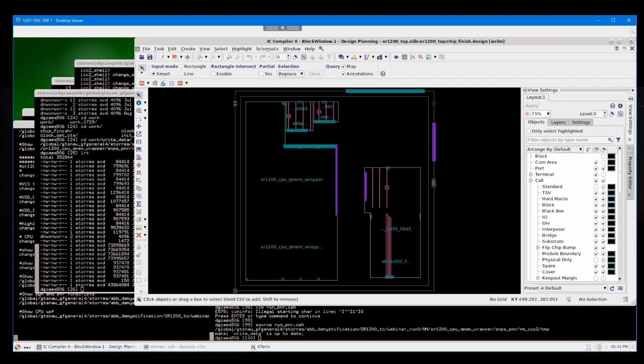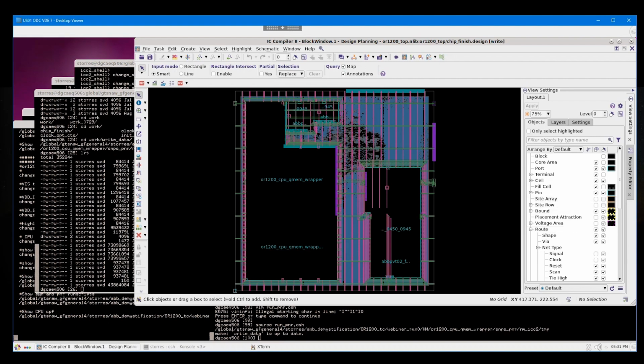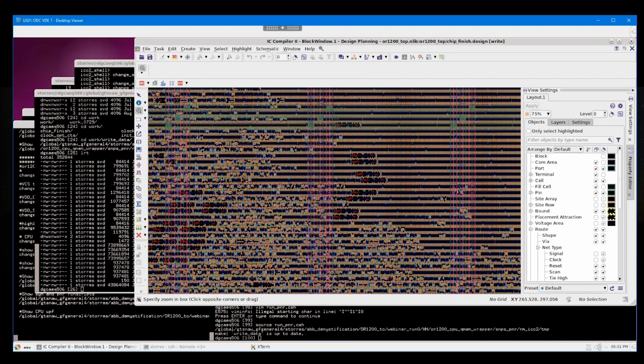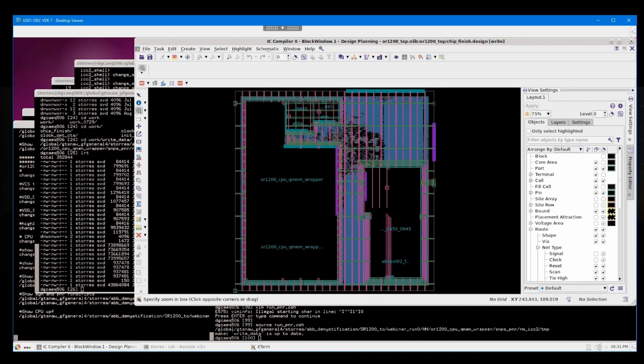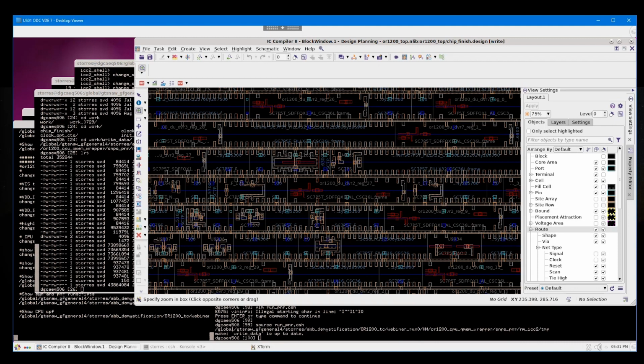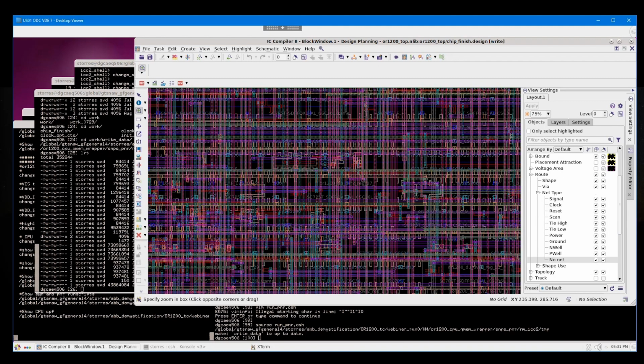So here's the layout of the complete design. I'm going to enable all of the visibility switches here so that you could see everything, the final product of the design. Here it is with all of the power supplies, power meshes and such. It is a completely filled design, meaning all of the filler cells have been inserted. You could see them all in there. Also, this is a fully routed design, and you can see that the signal routes are all in there, as well as the clock routes that are present as you zoom in.